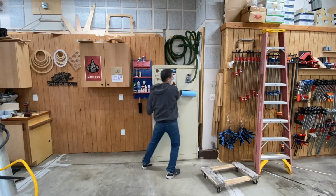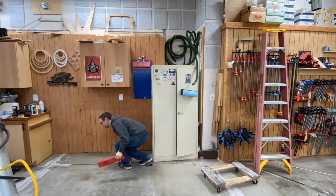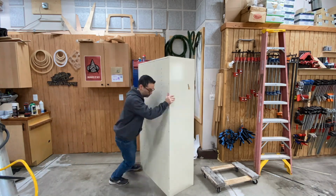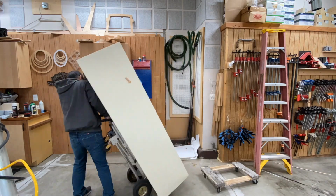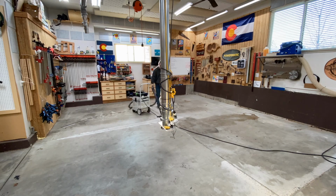As I move this metal finish cabinet, I find myself wondering if I really need it anymore. I've really simplified the number of finishes that I work with, so maybe when I set things back up, I'll gain a little more space by getting rid of this thing. Surprisingly, this whole process only took a couple of hours.